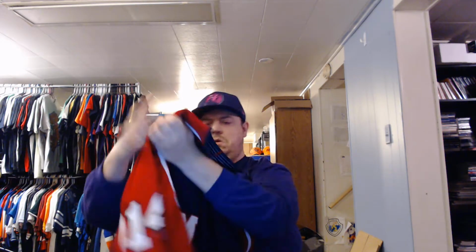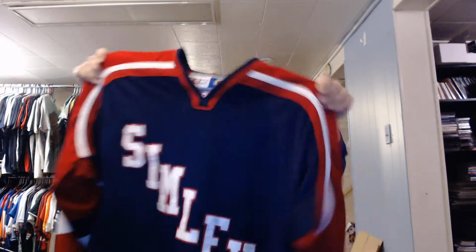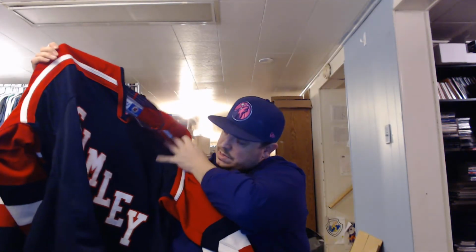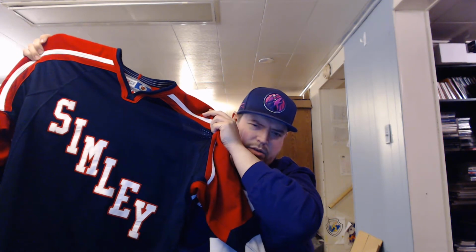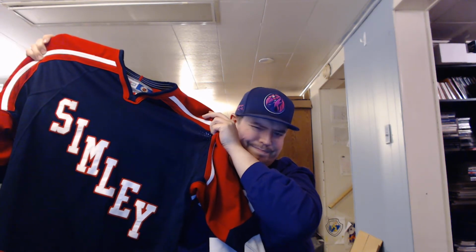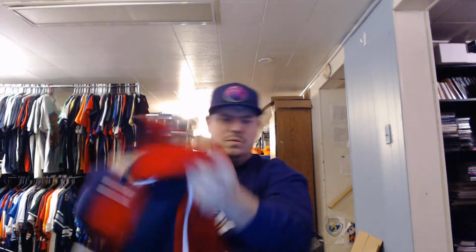Okay. I'm going to say this is a high school jersey, but I don't know. Got an NHL patch on it. I don't know, I'm going to have to do some research. Hockey is my smallest knowledge base out of the four sports.